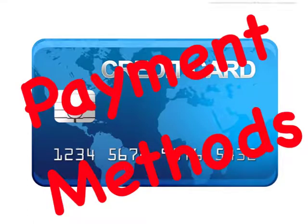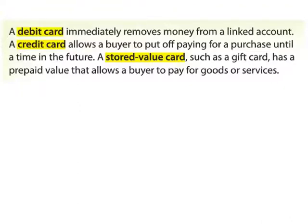Okay, we're going to talk about the different payment methods. There's 3 different payment methods that we're going to talk about today. There's obviously a lot more than the 3 ways to pay for things.